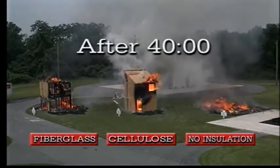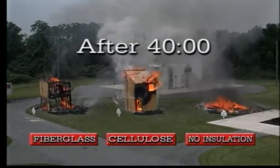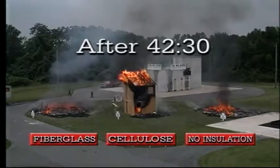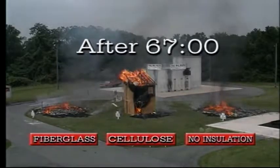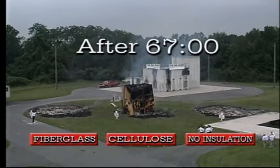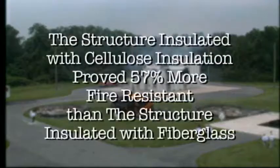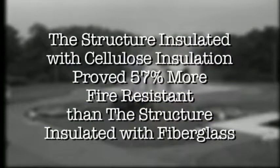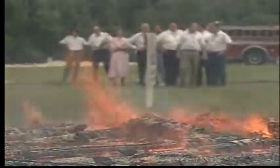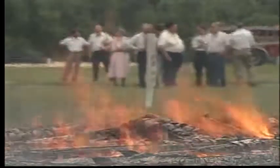After 40 minutes, the uninsulated building collapsed. 2.5 minutes later, the fiberglass structure fell. At 67 minutes, over an hour after the fire was ignited, the cellulose structure finally collapsed. The structure insulated with cellulose insulation proved 57% more fire resistant than the structure insulated with fiberglass. This impressive data validates the results of the Canadian laboratory tests. In a real-life situation, 25 minutes of extra fire resistance can make a tremendous difference.